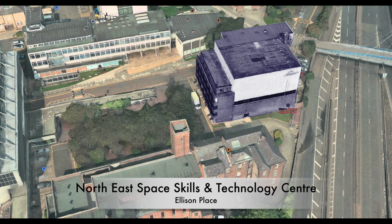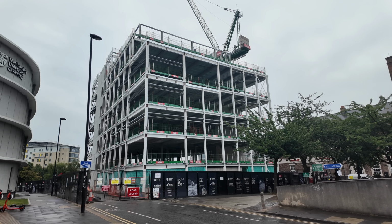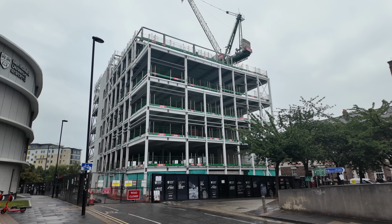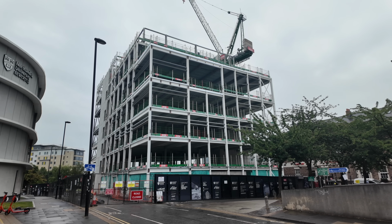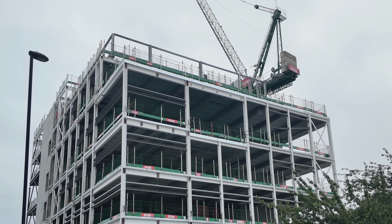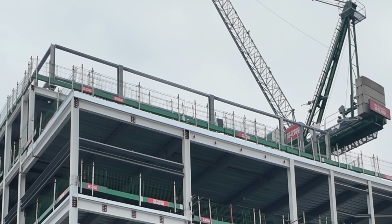Moving up to Ellison Place, checking in on the progress of the new Northeast Space Skills and Technology Centre. From a distance, it might not look like much has changed since our last visit 2 weeks ago, but as always with construction, it's the details that count. If you look closely at the top section of the structure, you'll notice some fresh grey steelwork has been added since the last video. That's brand new and definitely a sign of progress.